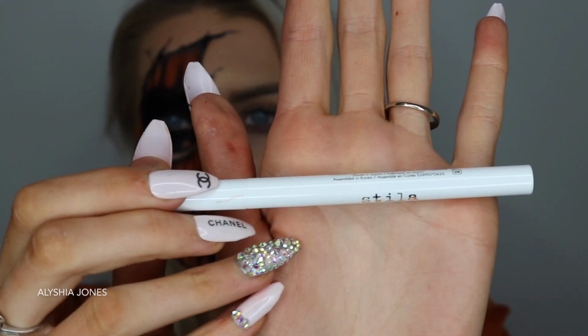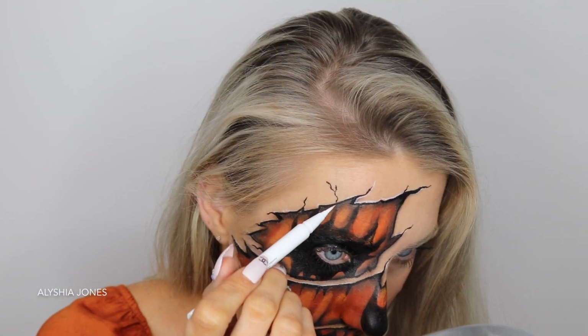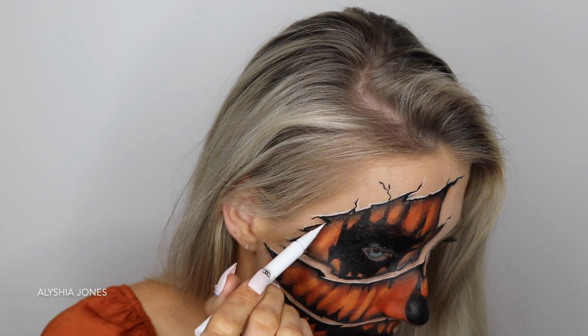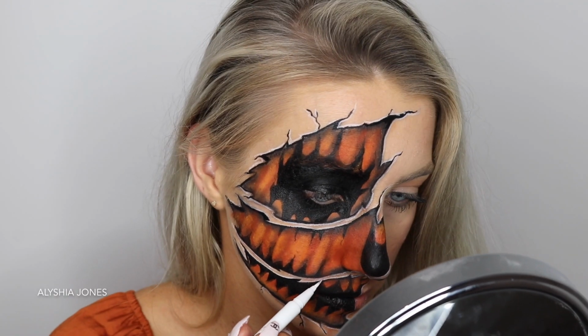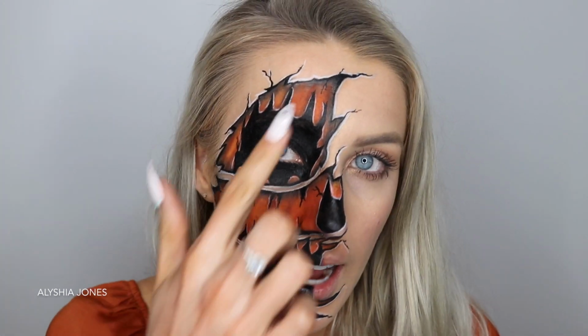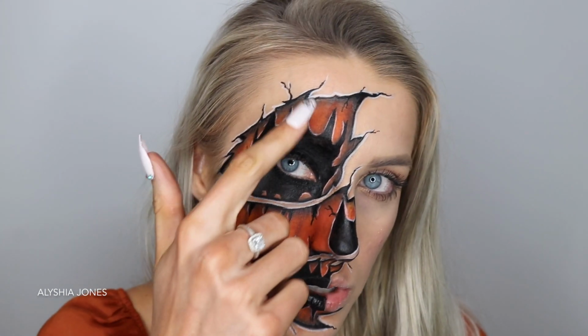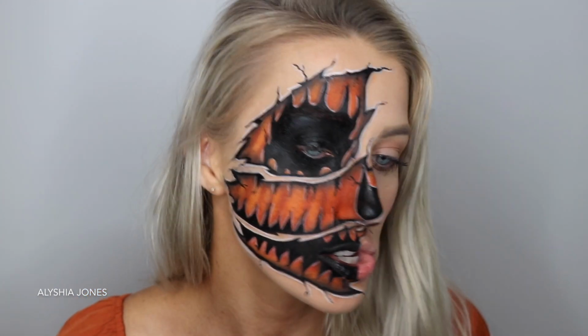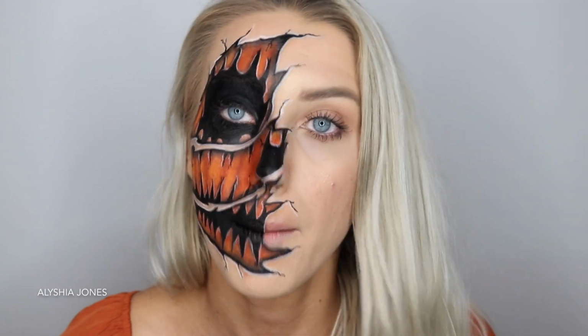So I'm using the Stila Stay All Day Waterproof Liquid Eyeliner again, and I'm going to highlight some of the edges with this. So I just went over with the Stila Stay All Day waterproof eyeliner all around the edges and also a little bit in the grooves, just to give it some dimension and make it pop.